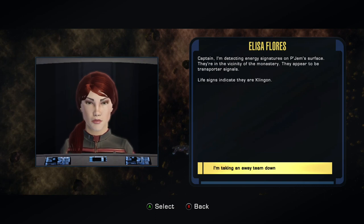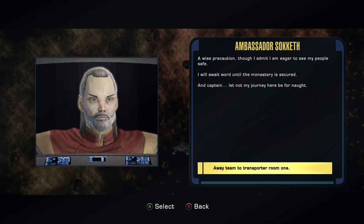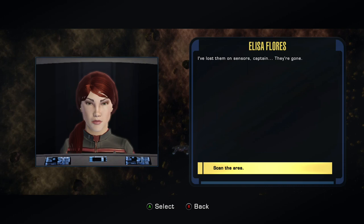Scan the area. I'm taking an away team down. No, it's too dangerous. A wise precaution. Though I admit I am eager to see my people safe, I will await word until the monastery is secured. And Captain, let not my journey here be for naught. Away team to transporter room 1.